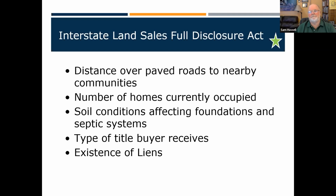So that is how this works. This is the Interstate Land Sales Full Disclosure Act: 25 lots or more across state lines. It has to be registered with the Real Estate Commission, you have to give all this information to each buyer, and you have a 7-day right of rescission.